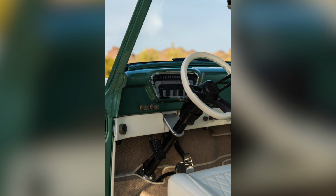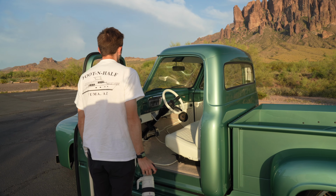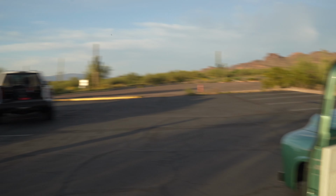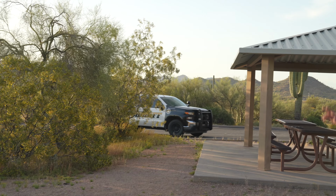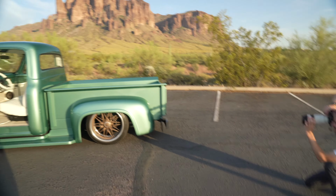I'm kind of just getting detail shots, and then I'm gonna switch to a wider lens for more shots. Yeah, well, that looks really cool right now.